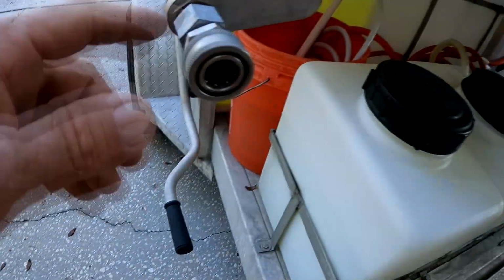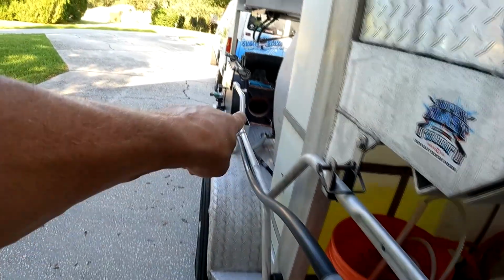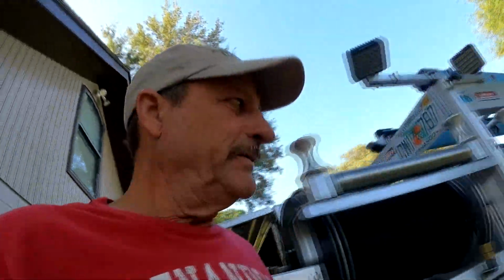And you don't want to have your handle, because that restricts when you're doing that. See, I have this here, so I just hook my half inch ball valve right to this. It directly goes straight on through, and it's half inch line all the way. So there you have it, and that's how it's done.